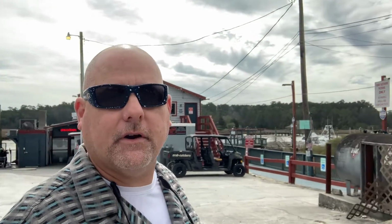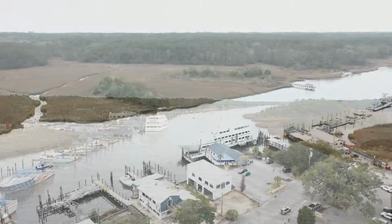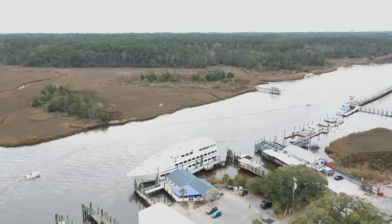All right, so I'm up here at the waterfront in Little River in front of a restaurant called Crab Catchers. So you want to catch crabs, come up here and get you something to eat. Now, a lot of the restaurants up here are on the water, so you can sit overlooking the water and enjoy the boats going by. You can see the boats coming in and out, the boat slips, the jet skis, the whole nine yards.